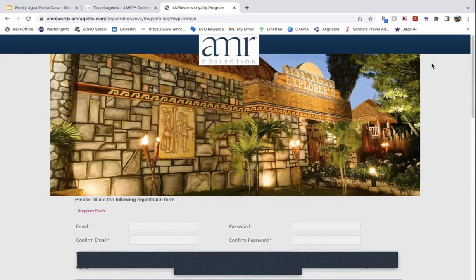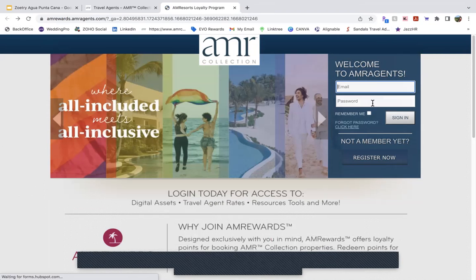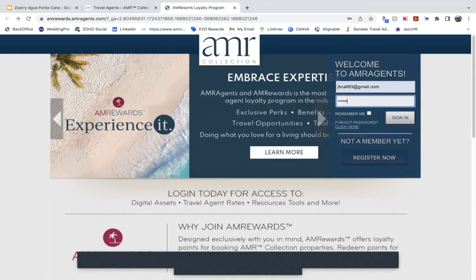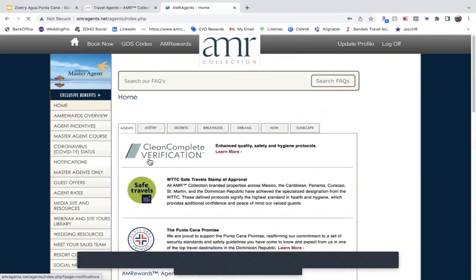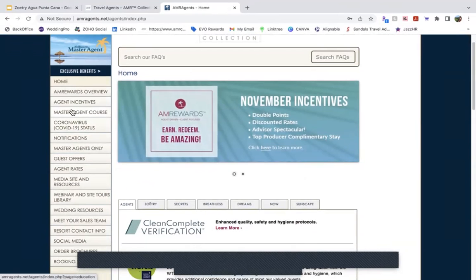Okay, no questions, I will keep going. All right, so let me go back one and get logged in. And we'll take a look at those rates. Honestly, my favorite part of the job, right, guys? Not only do we get to send people to amazing places, but we can send ourselves there for half the cost most of the time, which is incredible. Okay, so what you'll do right here is click on Master Agent Course.